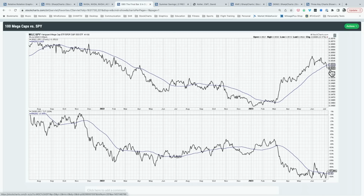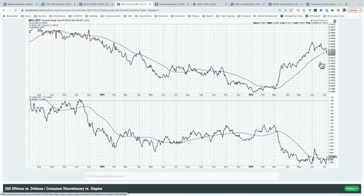So thanks, Jordan, for that chart. Great take. And I would agree with you. I think this rotation lower in mega caps is key.